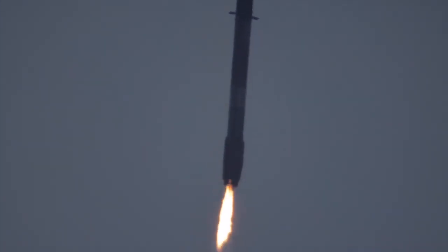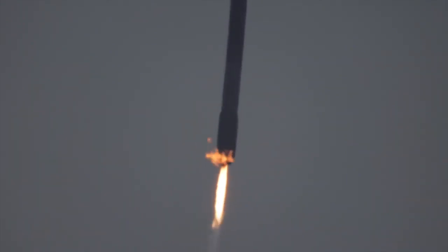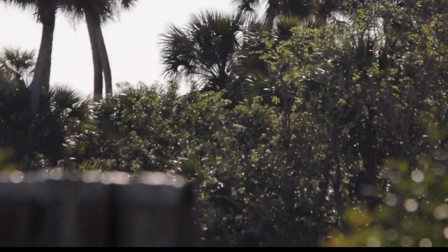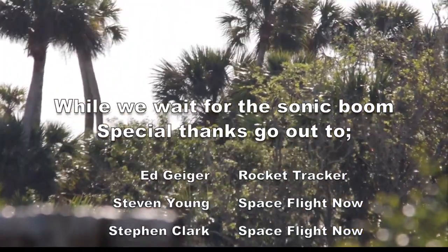Now during this, we'll also hear a call out of second engine cutoff on the second stage. Stage 1 landing leg deployed. SECO. Stage 1 landing confirmed.